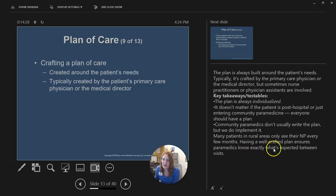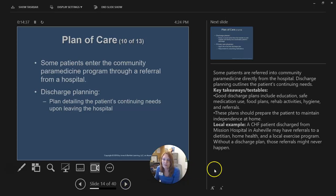Many patients in rural areas only see their NP every few months, so having a well-crafted plan ensures paramedics know exactly what's expected between those visits. Some patients are referred into community paramedicine directly from the hospital. Discharge planning outlines the patient's continuing needs. So good discharge plans include education, safe medication use, food plans, rehab activities, hygiene, and referrals. These plans should prepare the patient to maintain independence at home.